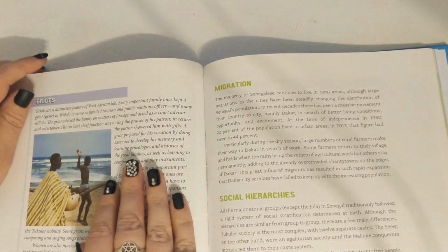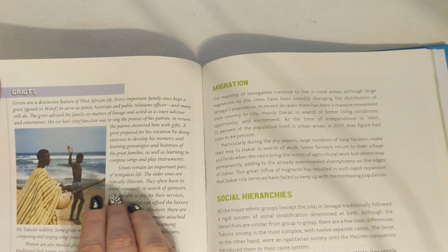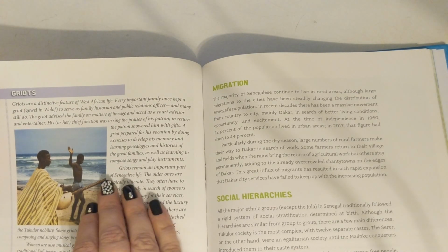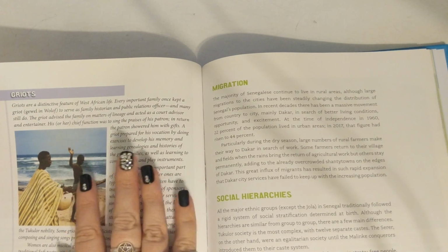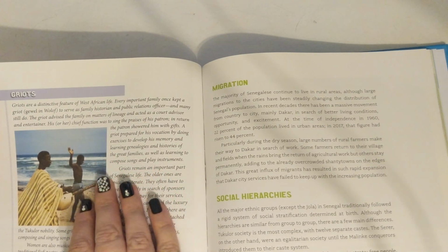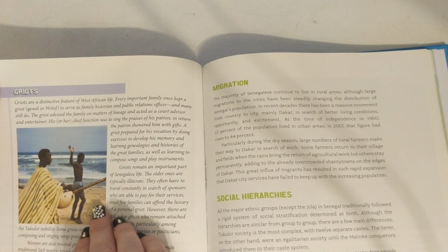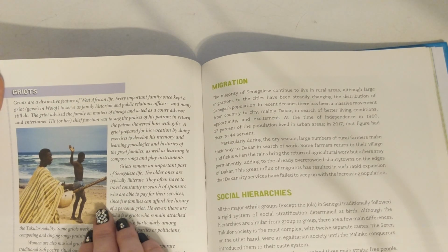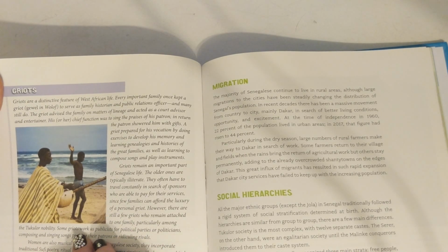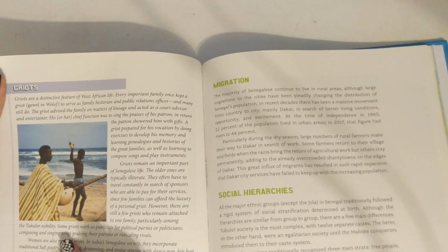Anyway, the griot advised the family on matters of lineage and acted as a court advisor and entertainer. His or her chief function was to sing the praises of his patron. In return, the patron showered him with gifts. A griot prepared for his vocation by doing exercises to develop his memory and learning genealogies and histories of the great families, as well as learning to compose songs and play instruments. Griots remain an important part of Senegalese life.